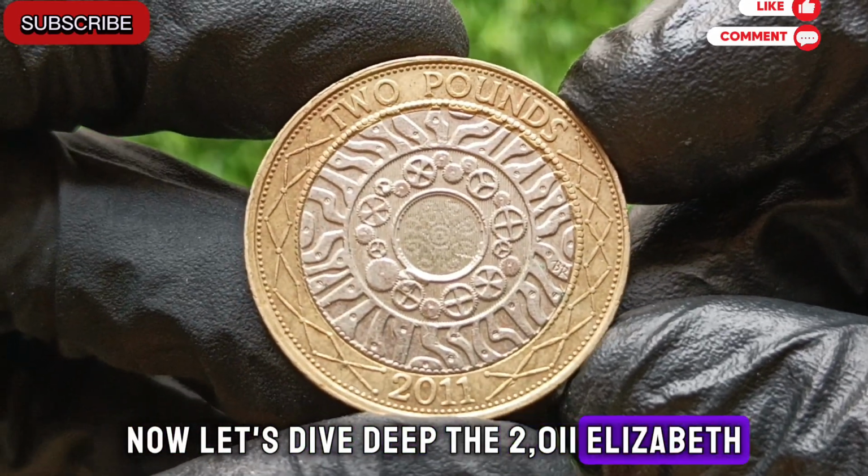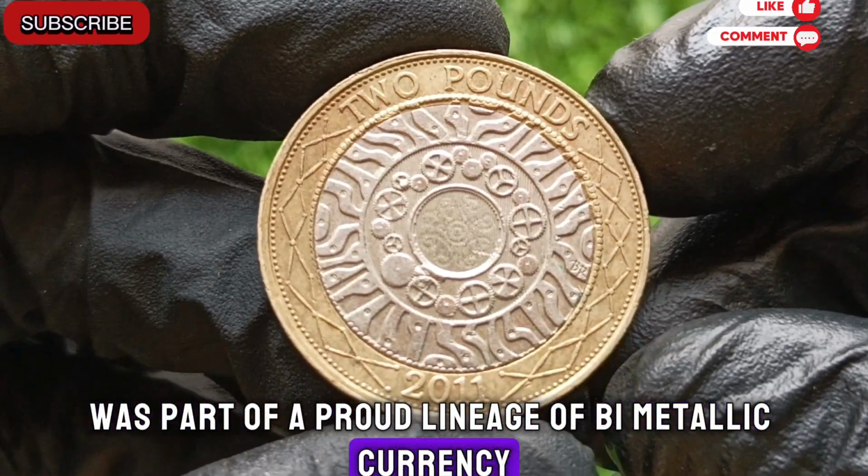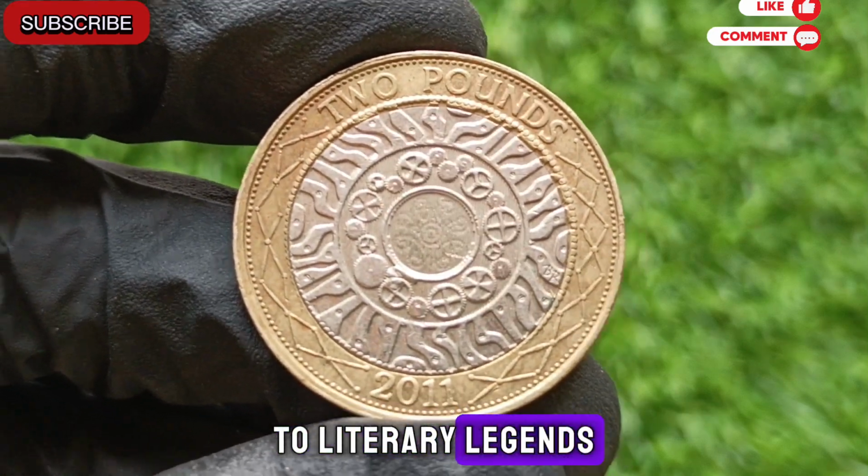The 2011 Elizabeth II 2-pound coin was part of a proud lineage of bimetallic currency meant to celebrate everything from technological innovation to literary legends.